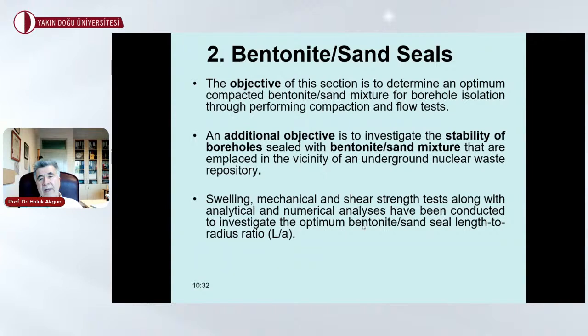An additional objective is to investigate the stability of these boreholes sealed with bentonite sand mixtures. And of course, these are for the scenario of them being emplaced in the vicinity of an underground nuclear waste repository. After we select the optimum bentonite sand seal, we have tested the swelling, mechanical, and shear strength of these seals through analytical and numerical analysis. And the basic aim of this research, the final, the meaty part, let's say, that I'm going to talk about, is what is the optimum seal length to radius ratio to overcome all these axial stresses. These axial stresses might be due to a water column accumulating on top of these borehole plugs, or due to the heat generated subsequent to the emplacement of the waste that is going to generate high temperatures.